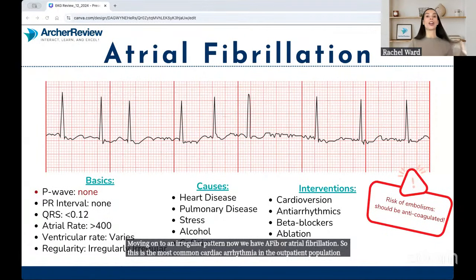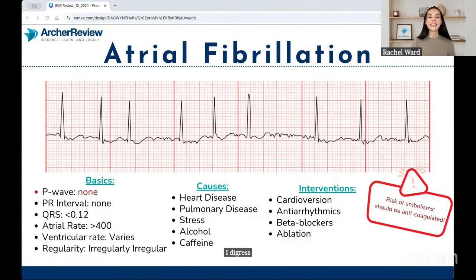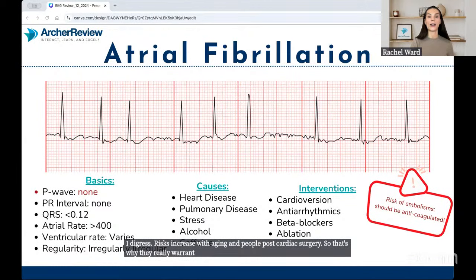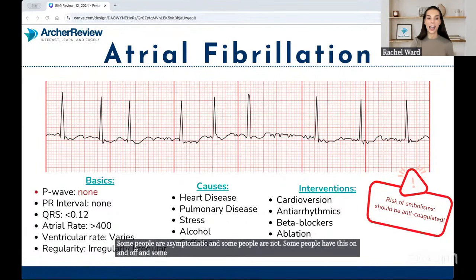Many people actually are just living with AFib, which is slightly scary if they're not on a blood thinner, but I digress. The risks increase with aging and in people post cardiac surgery. So that's why they really warrant closer cardiac follow-up. Some people are asymptomatic and some people are not. Some people have this on and off, and some people have persistent AFib.